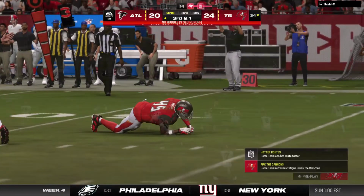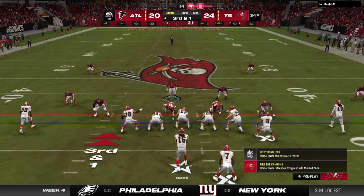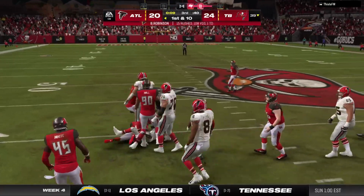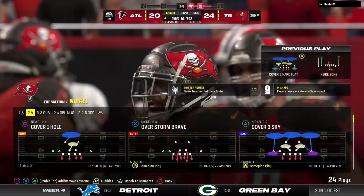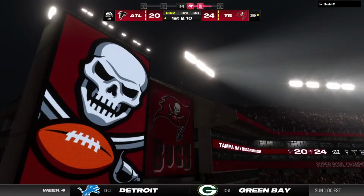And the Buccaneer defense for the 2nd straight play, flexing its muscle by forcing a loss. Robinson will try to pick it up. And he's got the first before he's brought down at the 39-yard line. They give him 5 yards there, and it's enough for the first. First down, Falcons.